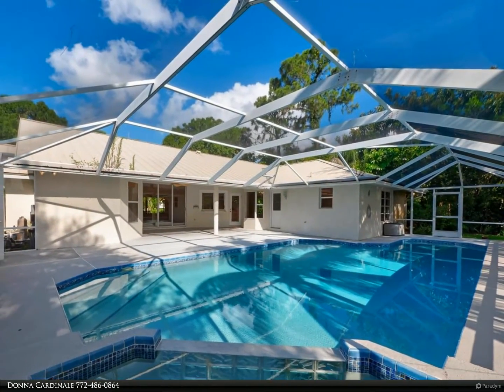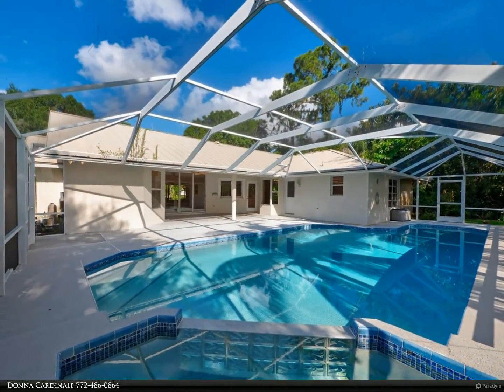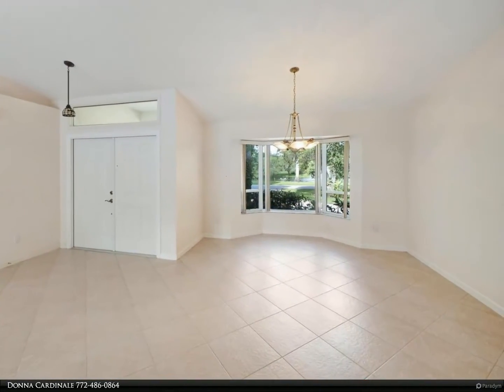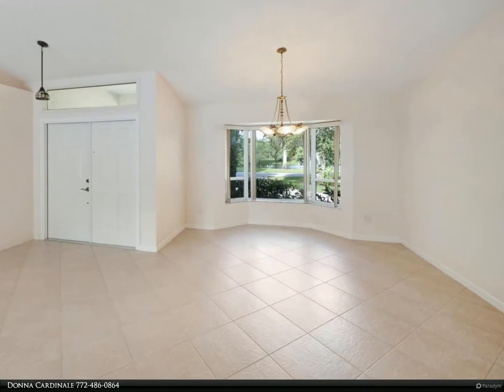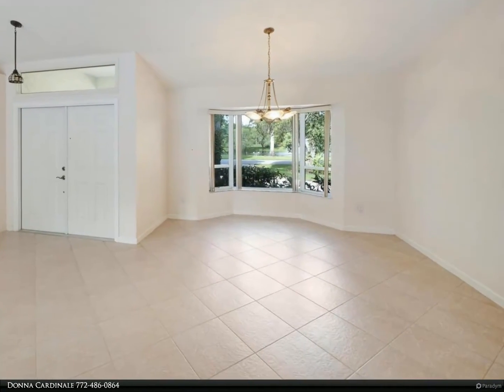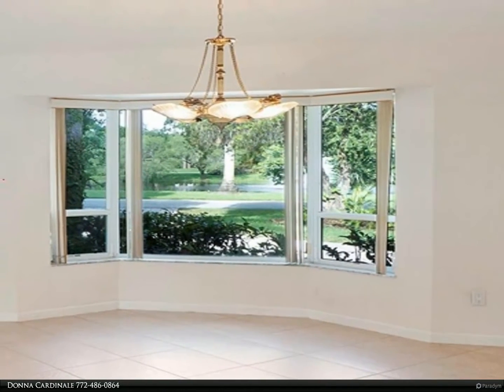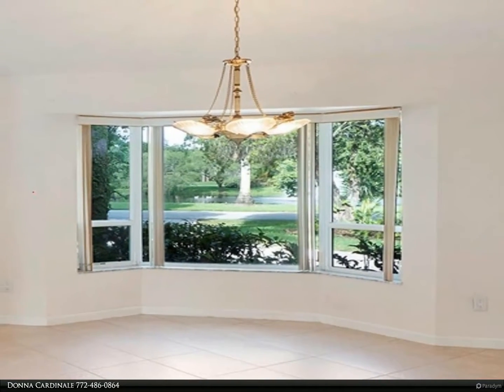Large family room with picturesque view of tropical landscaping is open to the kitchen and breakfast nook, allowing for ample space to entertain. Formal living room and dining room overlook the tranquil lake and crystal blue water of the pool. Stainless steel appliances and tons of cabinet space in your kitchen.